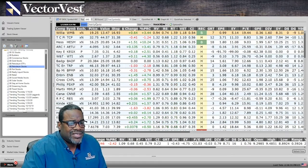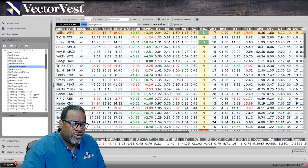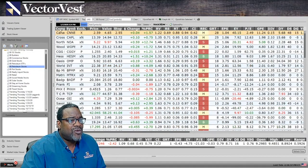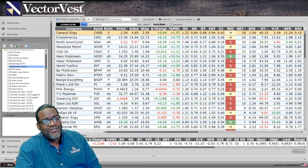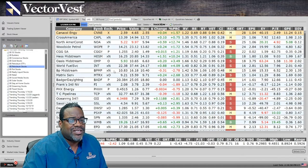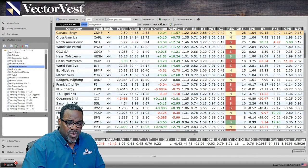I can take this list of 80 stocks and sort it any which way I want. Which ones have good earnings growth rate? How about CNNE, Canacol Energy, which grows their earnings the most in this list. Cross America is next, and so on and so forth. I can find the means to take this list and adapt it to the way that I invest in the market. One last thing, look at the watch list average.